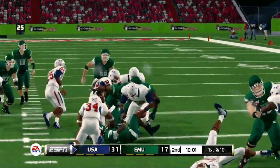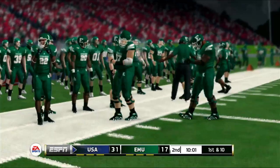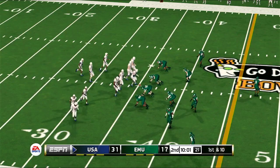I just feel like the quarterback seems to be forcing things a bit. I understand trying to fight to get back in the game, but that was a big mistake, throwing an interception when you really need points. We've got a first and 10.